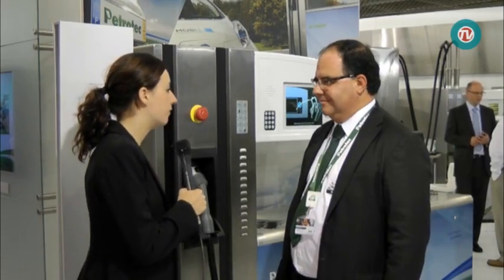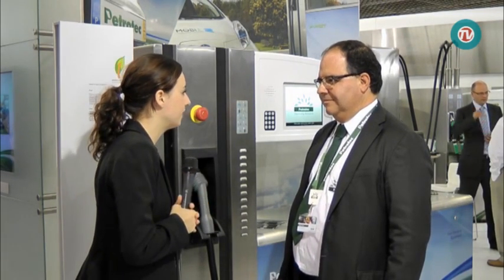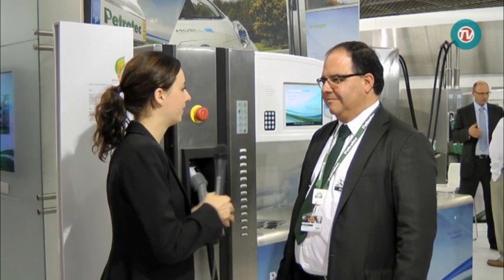So this is now the P-Fast, a fast charger for electric vehicles. To me, it looks like a normal petrol pump. Why did you decide to design this in the style of a normal petrol pump? Well, actually, that's what is appealing about this product. It's not like any other fast charger, because it is meant to be integrated in the gas station business.